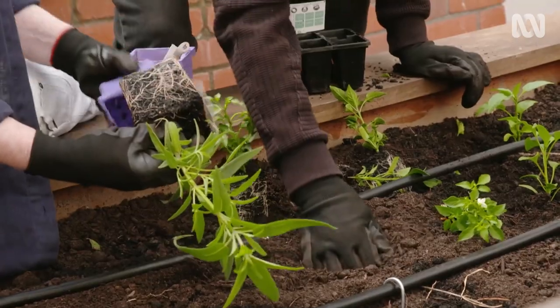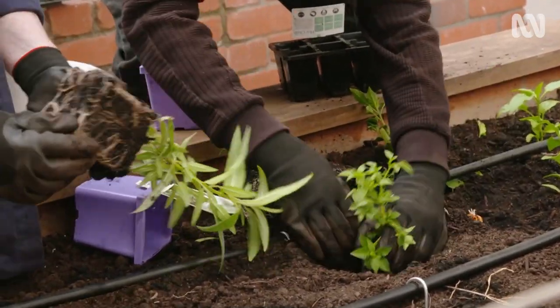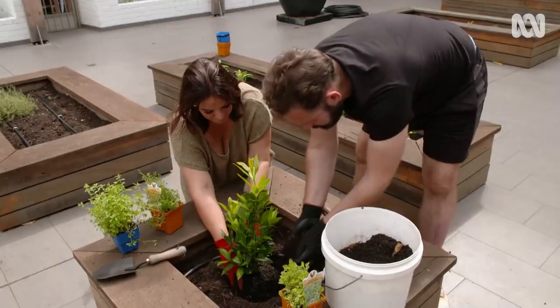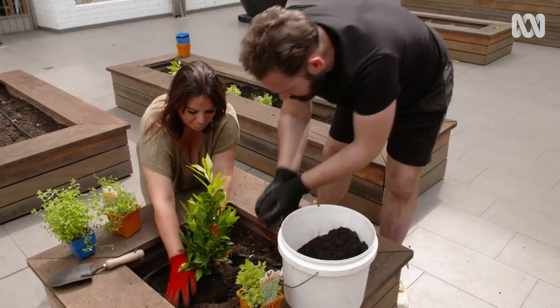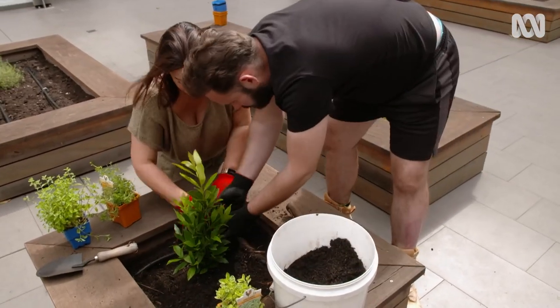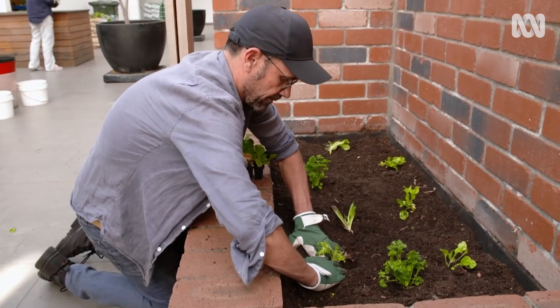And then just where they were spaced out, so the spacing's nice and even, you just dig down, loosen it up with your hand or a trowel, and you want to plant the plant so the top of the root ball is level with the surrounding soil. Never too proud or it will dry out. Never too deep because you can smother it.